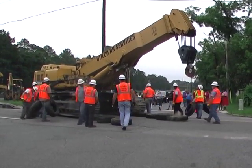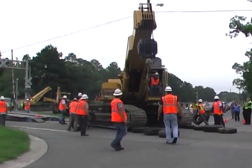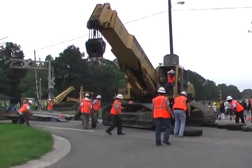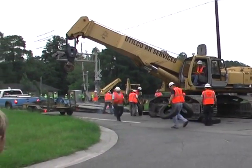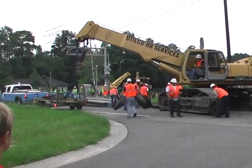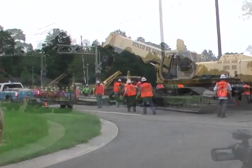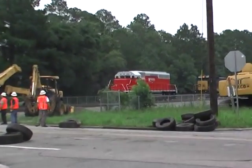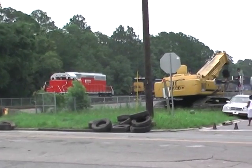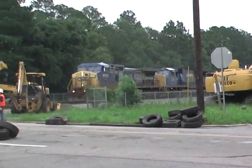And of course, OTC is receiving this big donation, literally, more ways than one. The locomotive is 68 feet long, 16 feet high, 10 feet wide, weighing in at a mere 390,000 pounds. All of this really surprised me. I didn't know how they were going to do it. And here comes a CSX train that came through before we tied up the crossing.